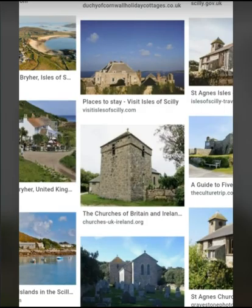Anyway, this is Tresco. It's got some old churches on it, old buildings on it. You could just imagine them smuggling down there, couldn't you, off the ships? Yes.